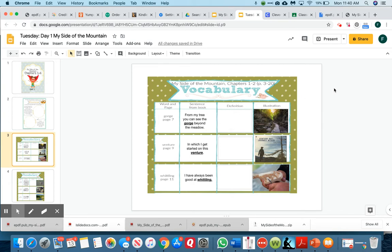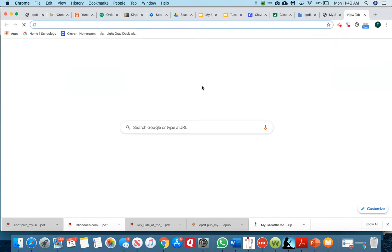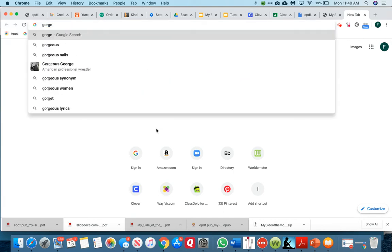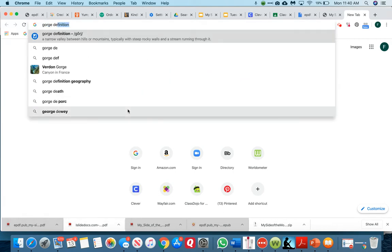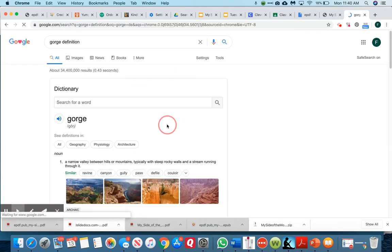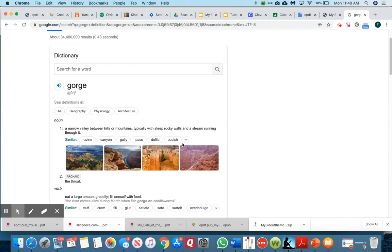If I went over to Google, and that's what I'm doing here, I could type in gorge definition. Right away it pops up a definition for the word: a narrow valley between hills or mountains, typically with steep rocky walls and a stream running through it. And they usually show pictures of it.